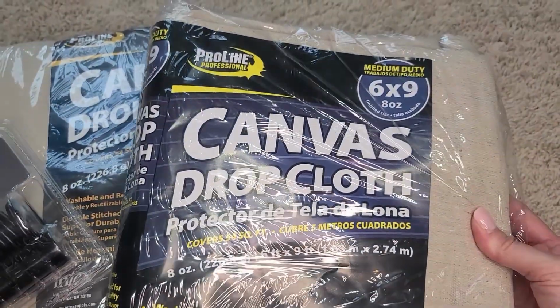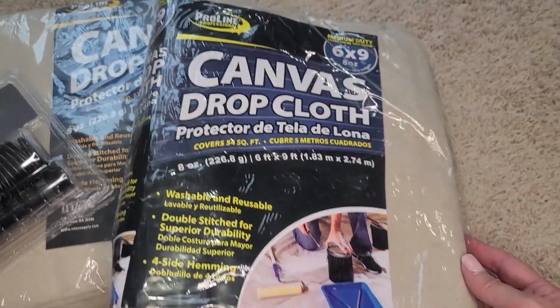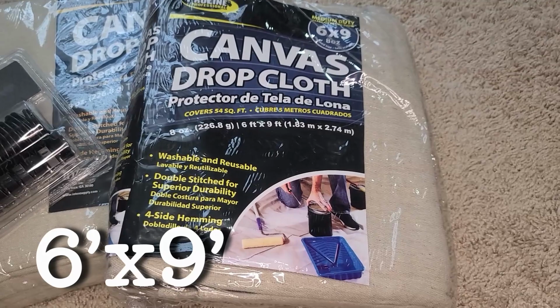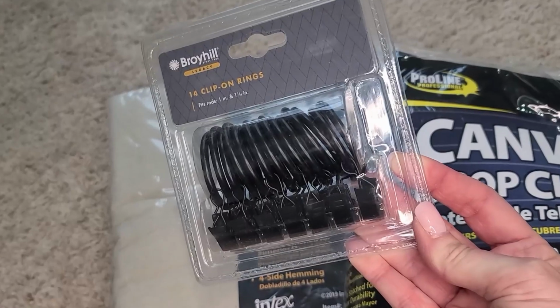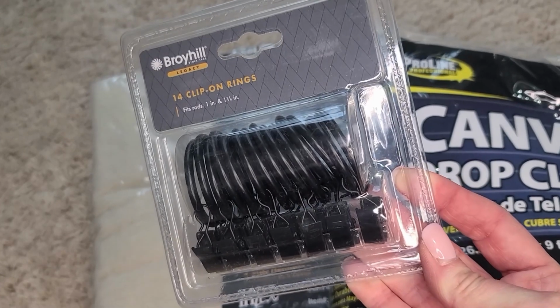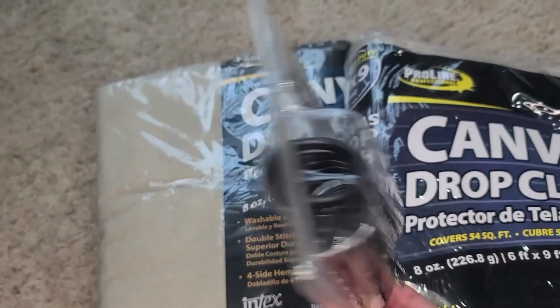You need one drop cloth for each panel you want to make. They come in different sizes, but I was able to use the 6 by 9 foot size for my windows. Each drop cloth was around $16 at Lowe's. And you'll need some of these curtain rings to hang your curtains. Just depends on how many curtains you're hanging, but I use 7 for each panel.